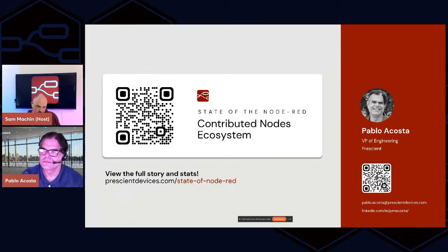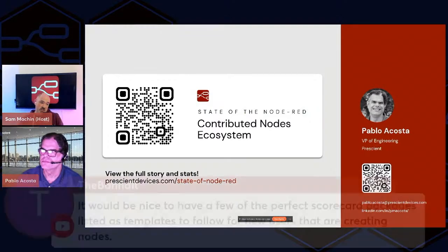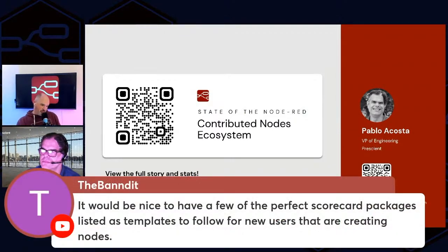Cool. Just skimming through the other comments. It'd be nice to have a view of the perfect scorecard packages, somebody said. I actually think it'd be nice for people wanting to know how to score if you're building a node. There is a tool, it's part of the Node-RED admin tool. You can run the scorecard locally, so in development you can run exactly the same code that we run on the scorecard. It's not a case of you submit your node and then you get your report. All the details of what the thing is checking should be in little tooltips on a scorecard.